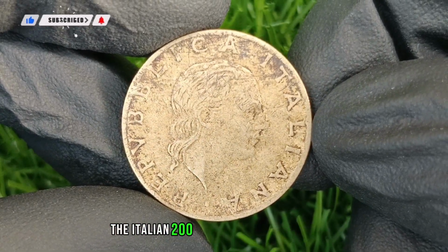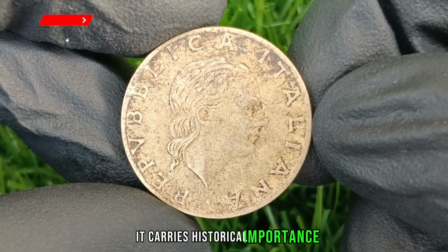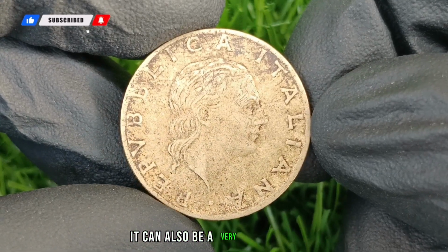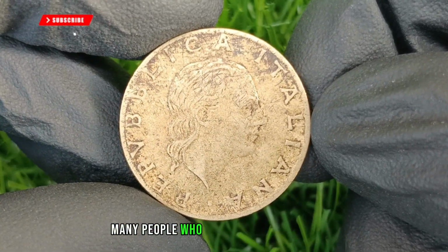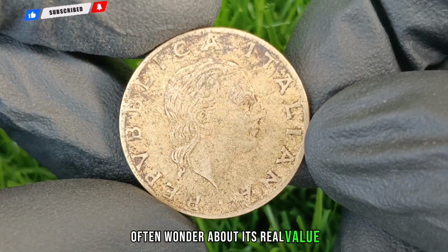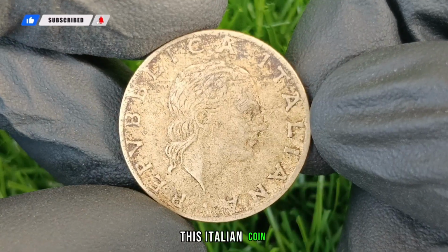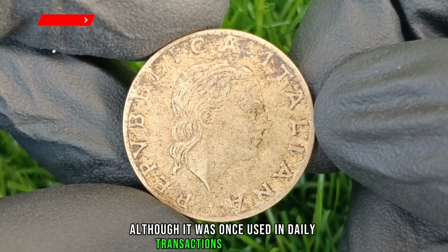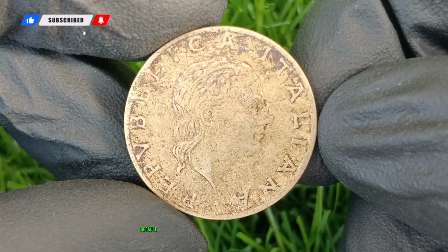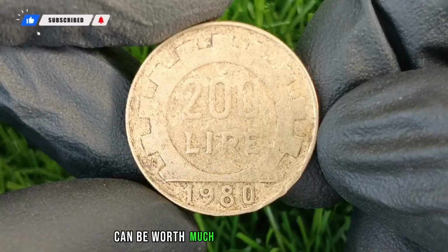The Italian 200 lire coin of 1980 is highly collectible. It carries historical importance, and for coin collectors and coin enthusiasts, it can also be a very valuable coin. Many people who come across the 1980 200 lire coin often wonder about its real value, its rarity, and why collectors are so interested in it. This Italian coin, although it was once used in daily transactions across Italy, today has become a coin that is worth examining carefully, because some examples of the 1980 Italian 200 lire coin can be worth much more than face value.